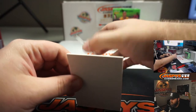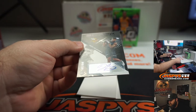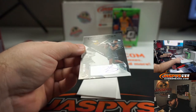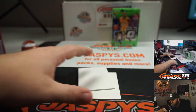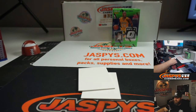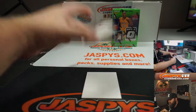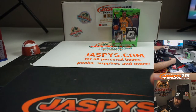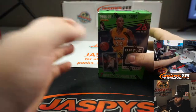And he just had his base card, Jeff Gladney. Rookie auto for the Minnesota Vikings, 49 out of 199. So that is Panini Black. Yeah, it's awesome looking cards, huh? And it really highlights the rookies, which is very cool. Obviously, it's what everybody wants.